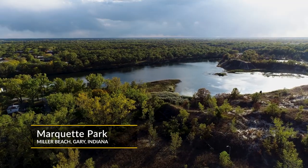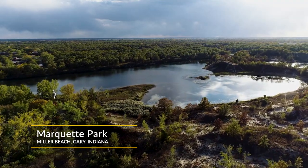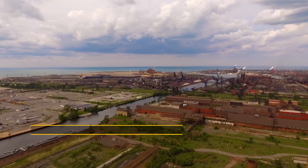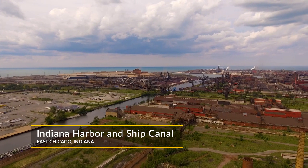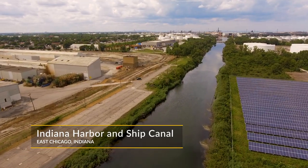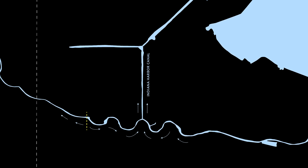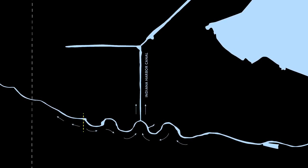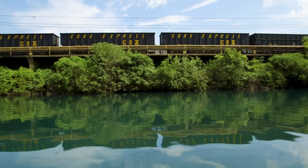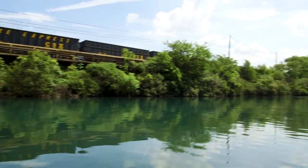When the steel mill was built, they actually blocked off the river mouth. They made the Marquette Park lagoons. They dug the Indiana Harbor Ship Canal, so that, in effect, reversed the flow of the river. On this section, it flows to the west. Just past the Indiana Harbor Ship Canal, it flows to the east. And then further on past the Hammond Sanitary District, it flows west again, which is really strange because normally you think of rivers flowing only in one direction.